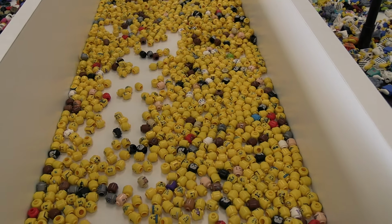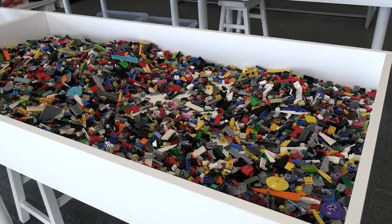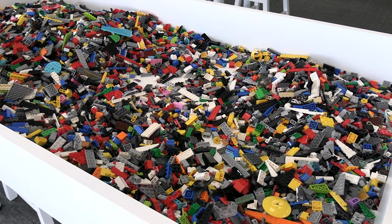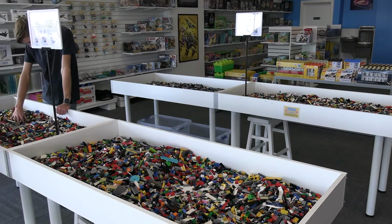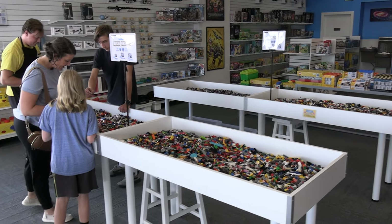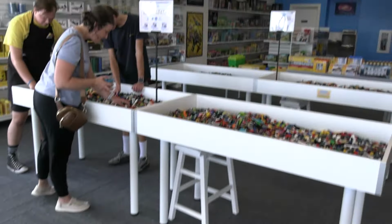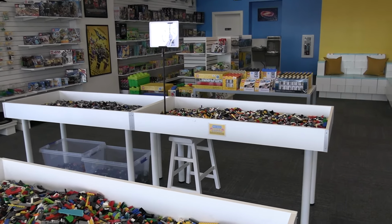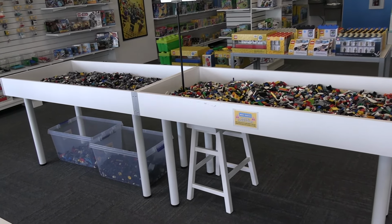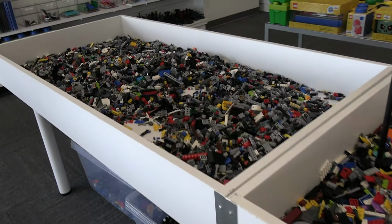And then how do you guys organize your bulk tables here for people to pick through? So we have premium packs here on the back wall, but we don't pull out too much because we like to have it as kind of a nice hidden treasure to find stuff. We do separate the Technic in this back bulk table, as well as all the tires and then kind of all the action figure pieces down there, just because those are pretty easy to pull out and separate.